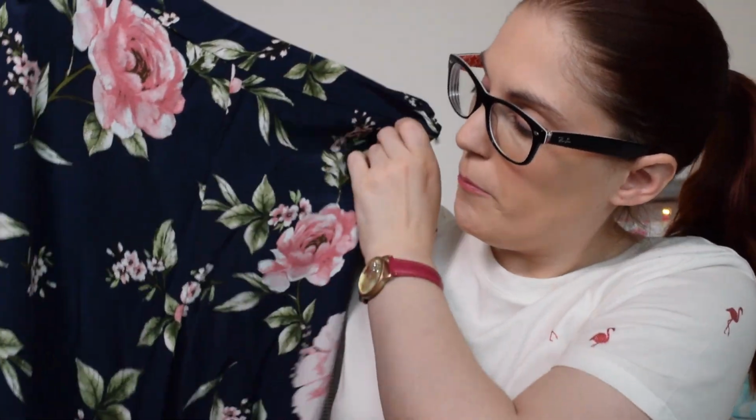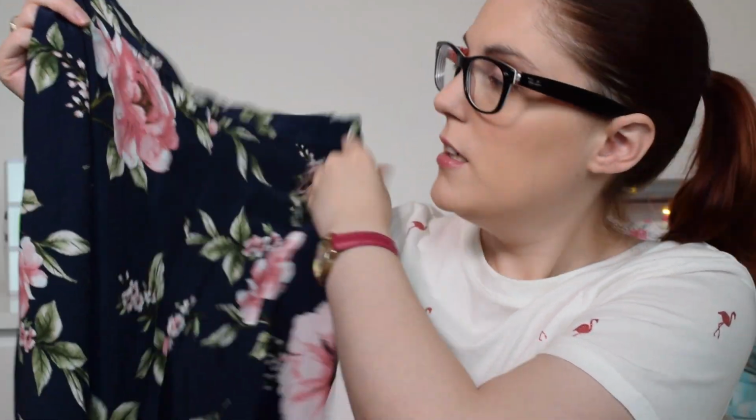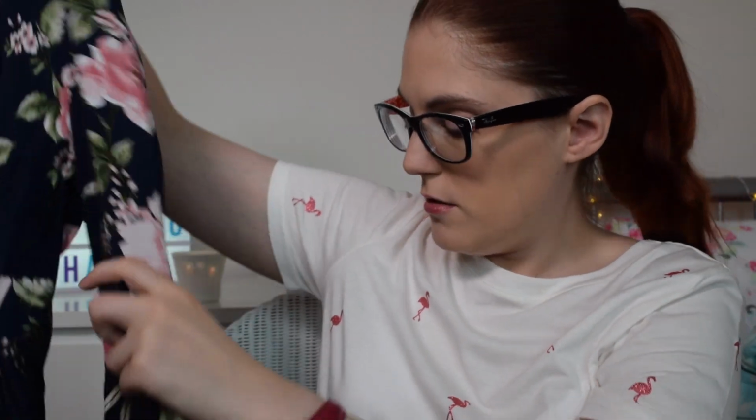So the first pair were these navy floral design with the sort of pink roses on them. If I show you the width of the legs, they are quite a wide leg. They are also quite long, which is a bit of a problem because I'm not that tall.